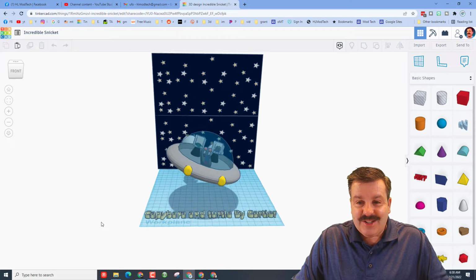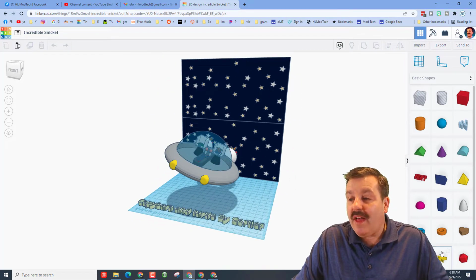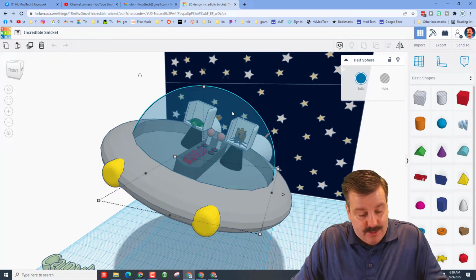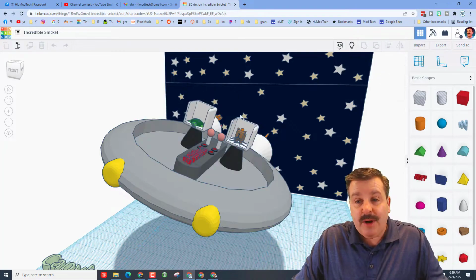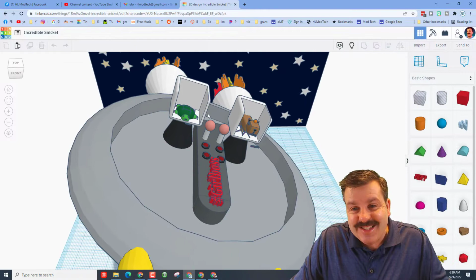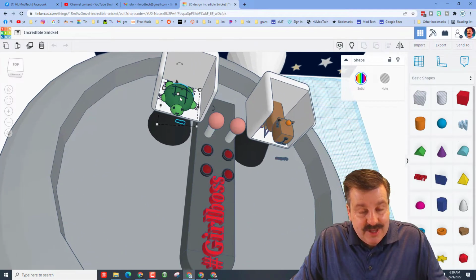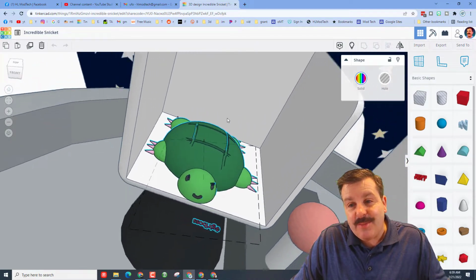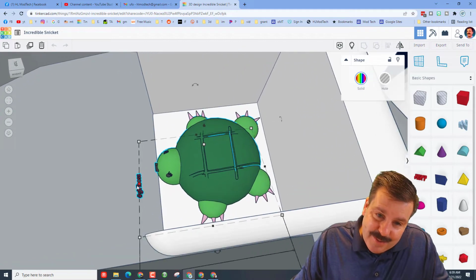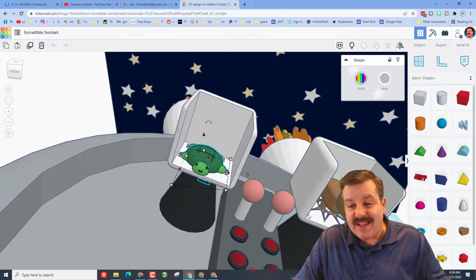Oh my gosh. She has got the spaceship and she used this back wall and the little star to make it look like there are stars all through the background. Let's do Control H to hide her bubble. Inside here, she's got hashtag girl boss. She has got the amazing turtle, and check this out. She actually put stuff on the back of the turtle so it looked like a turtle shell. That is awesome. If we look right there, it has got the hashtag girl boss as well.